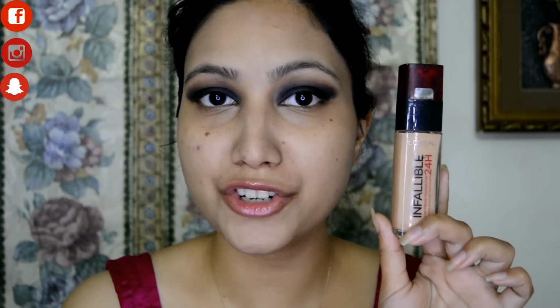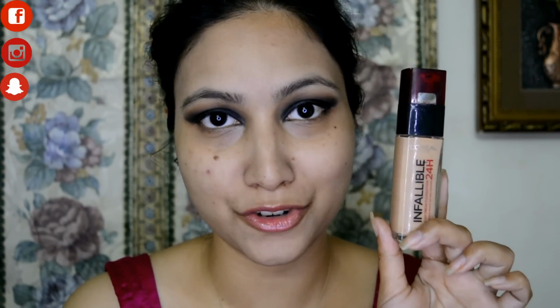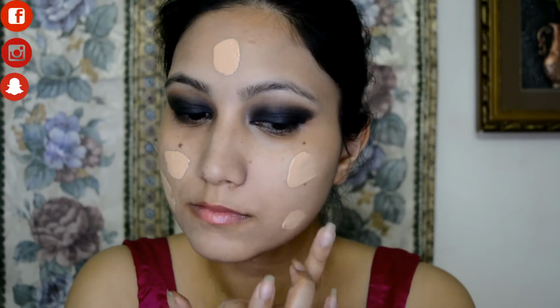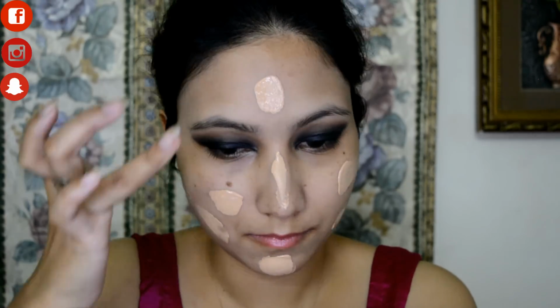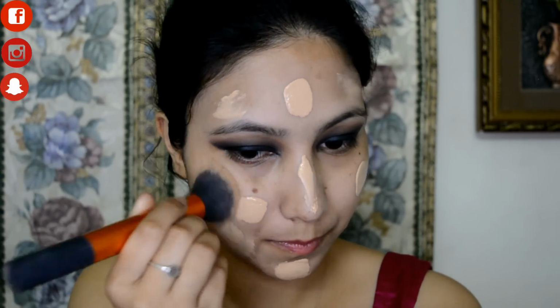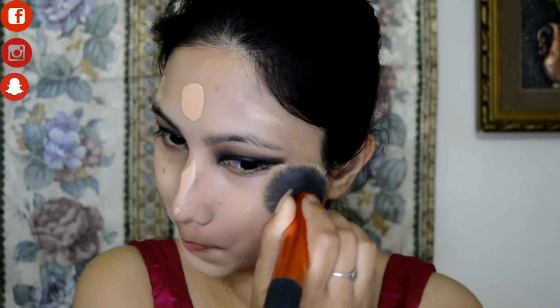And now for my foundation, I'm going with this L'Oreal Infallible foundation in the shade Golden Beige. And I'm just going to apply this all over my face. And now I'm just going to buff this in. Even whatever is left on my brush, I'll go with this on the neck area.